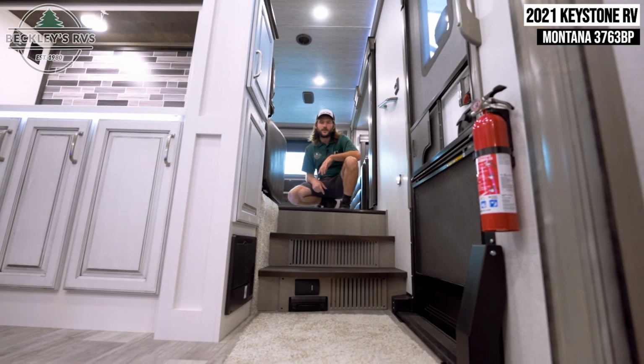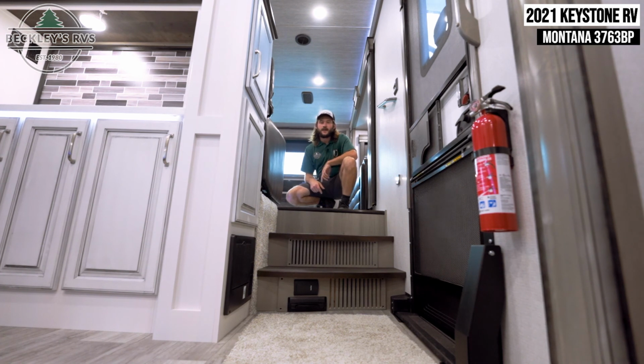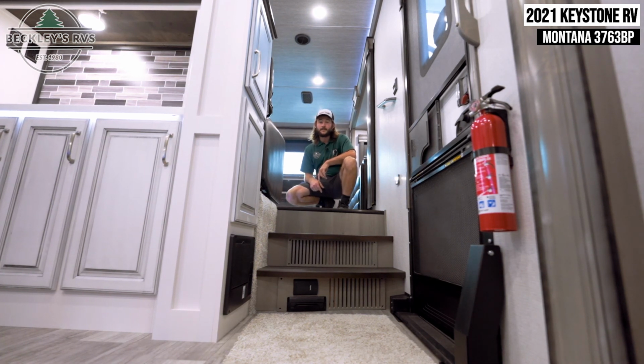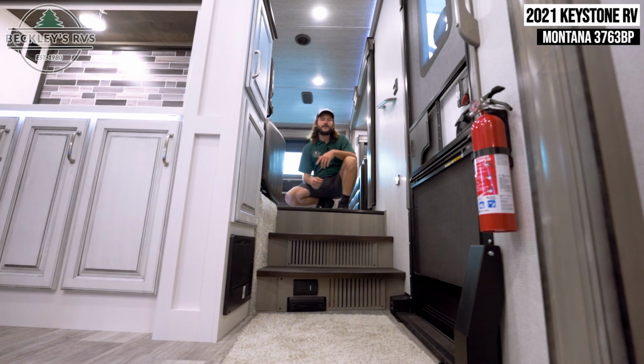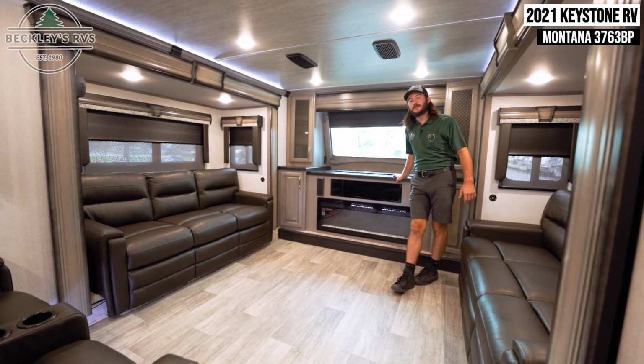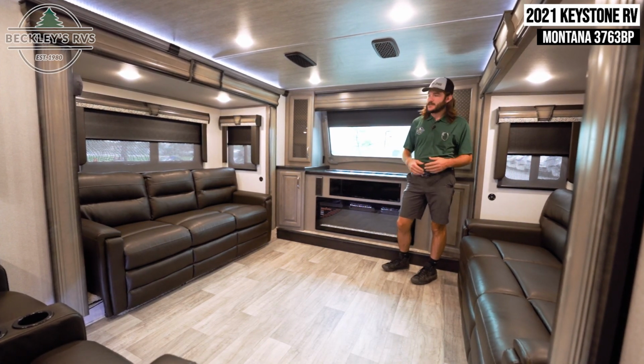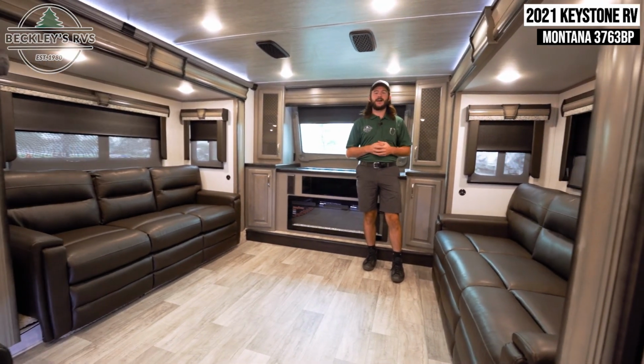So walking up into our front living room, you can see below the stairs, we have our connections for our internal vacuum cleaner. One's going to be for the hose, the other is a sweep vacuum. We kick it up with our feet, sweep up all of our dirt from the kitchen floor, no need for a dustpan. Now the Montana 3763 BP has a fairly standard front living room. You can see we got our 2 tri-fold sofas to either side.